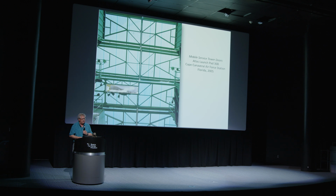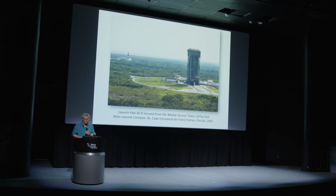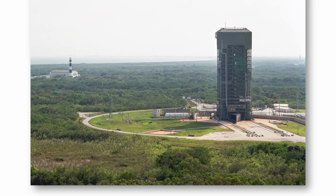And this is looking at the doors on the mobile service tower. And that little opening is where the umbilicals would run through to the umbilical tower. But I also would photograph the overall site. So here you see I'm viewing pad 36B from the tower on 36A, and you see the Cape Canaveral lighthouse off in the distance. So you get a little bit of an idea of the layout of it.